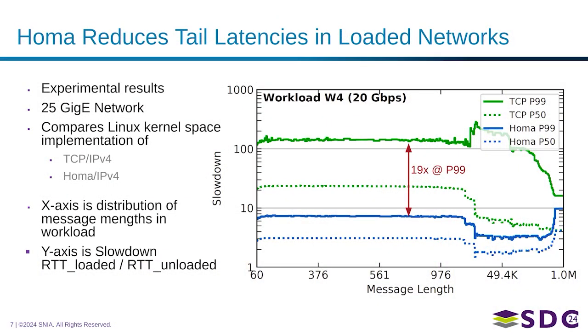Then on the y-axis, we see what John calls a slowdown. The way he measures the slowdown, that's an experimental number, is by computing the round trip time on an unloaded network, and then the round trip time on a loaded network. The round trip time loaded divided by the round trip time unloaded is what he calls a slowdown. So green is TCP P99, I don't need to explain this. P50, let's ignore this because this is a talk about tail-end latencies, taming tail-end latency.